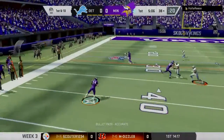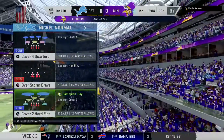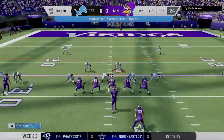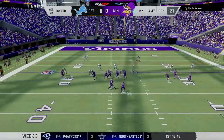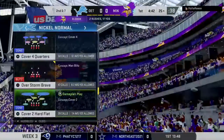Now a fake on the give here as they try the run-pass option. Left side caught by Diggs. And he is out of bounds, but not before he's inside the 30. They get 10 more there, and I believe that'll be enough for another first down. It will. First down, here's the run with Cook. A gain of 3, second down.